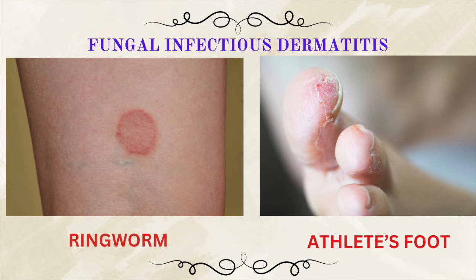So amongst infectious dermatitis, there is fungal dermatitis, such as tinea or ringworm, candidiasis or yeast infection, and athlete's foot. And here, our treatment focus is antimicrobial treatment specific to the type of the infection. Antibiotics for bacterial infections, antivirals, if applicable, for viral infections, and antifungals for fungal infections.